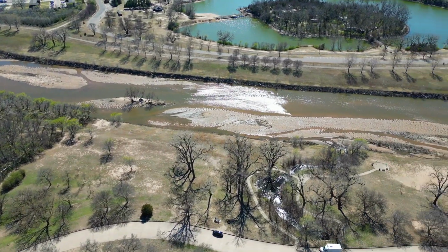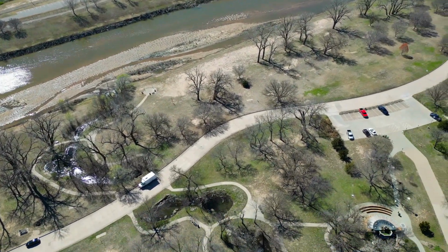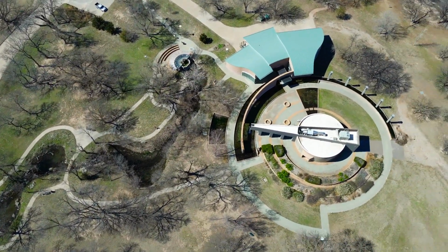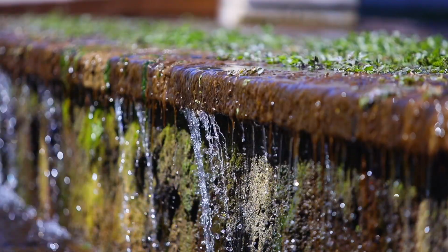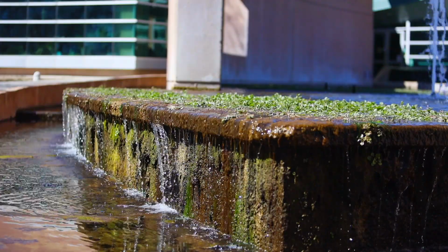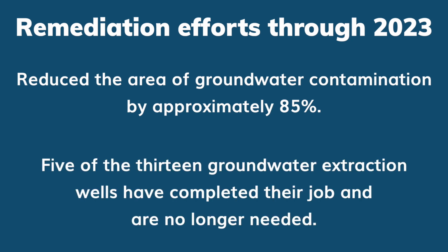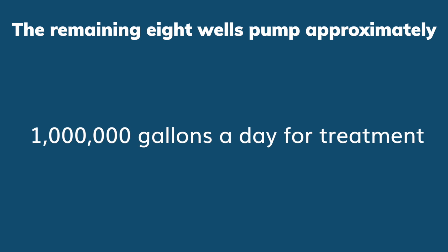The infrastructure designed to remediate the contamination consists of 13 extraction wells to remove the contaminated water and 5.5 miles of piping that carry contaminated groundwater to the water center at Herman Hill Park. The water center has the capacity to treat nearly 1.7 million gallons of contaminated water per day. Remediation efforts through 2023 have reduced the area of groundwater contamination by approximately 85%. Also, 5 of the 13 groundwater extraction wells have completed their job and are no longer needed. The remaining 8 wells pump approximately 1 million gallons a day for treatment.